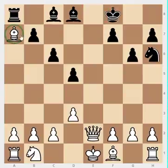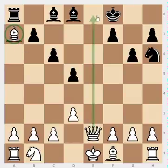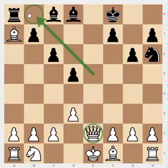And that's the point of a discovered check and a discovered attack. To surprise the opponent because he didn't see our queen coming, and to attack two things at the same time. So even if he decides to run away with one, he can't save both.